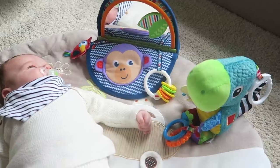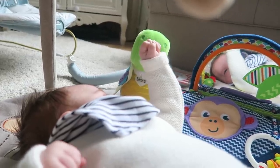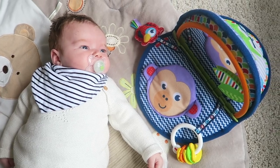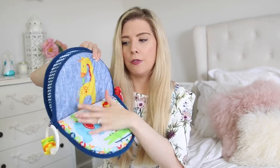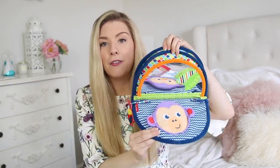One of the things that I have got specifically for Elliot is this, which is the little Fisher-Price mirror. It kind of looks like a little book and you can do it up. And you can obviously already hear that there are little rattles and squidgy little toys, parrots. There's a little teething ring in there. And then this part, which they can look at, is kind of felty and feels nice, different textures. And this side, which is my favourite, is the mirror.